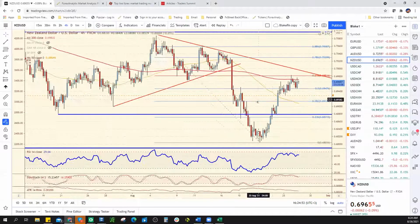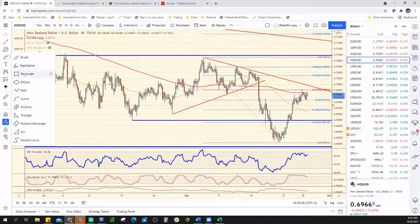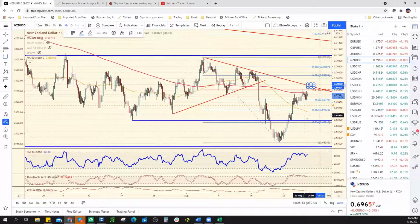Kiwi. 618's holding, so I'm going to give it all the way to 70 cents because that's right here. Let's just imagine we race up to the trend line, but just keep in mind that the 618 is right here, right? So 70 cents, we should not see above 70 cents right now or today in the Kiwi.